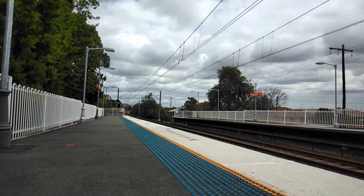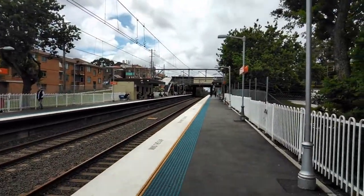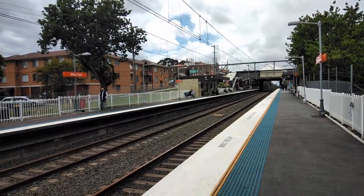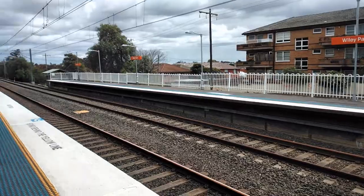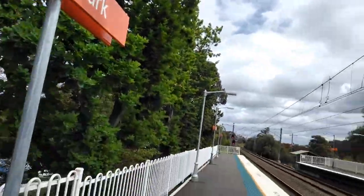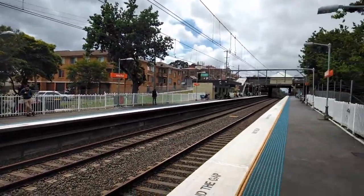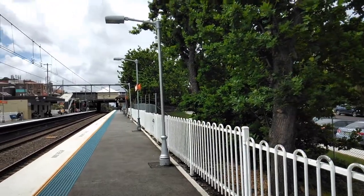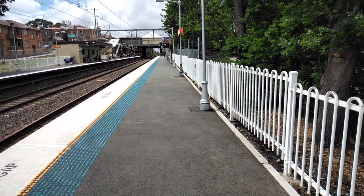Okay, let's have a look at the simplistic Wiley Park Station. Minimal shelter, as you can quite clearly see. Very straight platform. New orange station signage, as you can see here. Yeah, pretty cool. This is where we're going to be for the next 15 minutes, but because of the mass delays, we're actually running about half an hour behind what we would usually be running. Anyway, see you when the next train approaches.